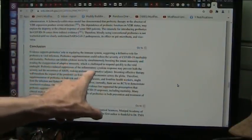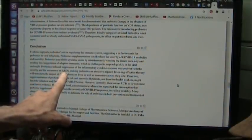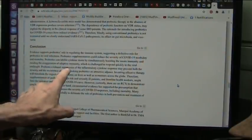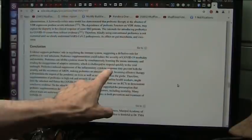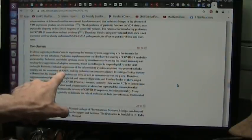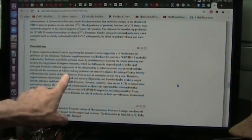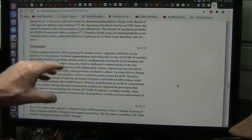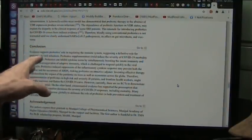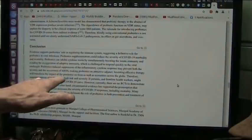Now, we got down here to where it might prevent the severity and occurrence of ARDS. Well, what is that? Let me just start again. The probiotics are inducing suppression of the inflammatory cytokine response and may prevent both the severity and the occurrence of acute respiratory distress syndrome. That's what most people are dying from. They put them on the ventilators. Their lungs can't do this because they've collapsed. Their collagen has been attacked, and this has been known for many, many years. They used to call it adult respiratory distress syndrome. Well, now it's acute respiratory distress syndrome. Same thing, only now it comes on just like that.